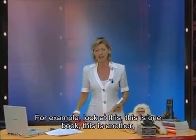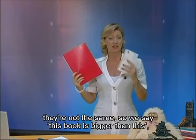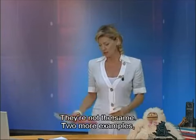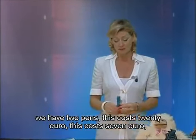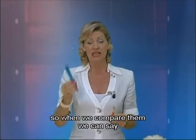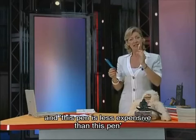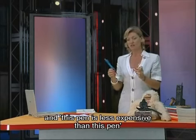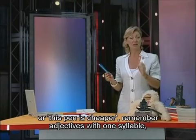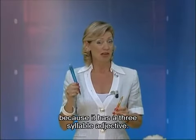For example, look at this. This is one book, this is another. They're not the same. So we say, this book is bigger than this. This book is smaller than this book. Okay, they're not the same. 2 more examples. We have 2 pens. This costs €20. This costs €7. So when we compare them, we can say this pen is more expensive than this pen, and this pen is less expensive than this pen, or this pen is cheaper. Remember adjectives with 1 syllable, cheaper than, but less expensive because it has a 3-syllable adjective.